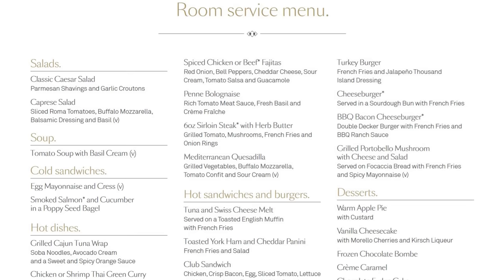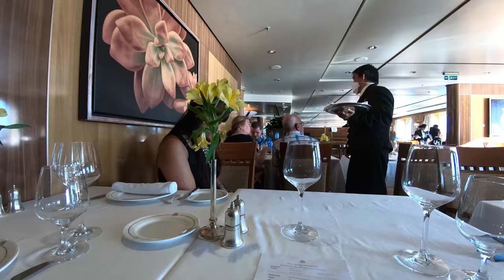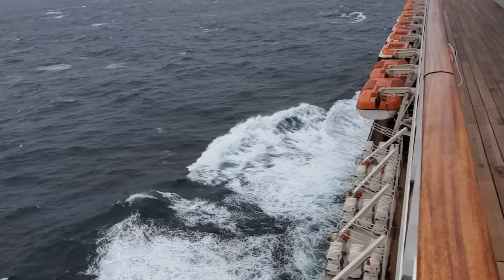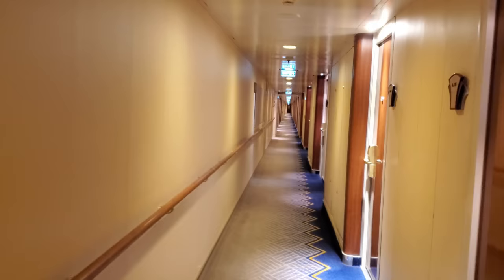So those were hopefully some helpful tips. And here are a couple of tidbits that you might want to know before going on the Queen Mary 2. First, the evening formal attire requirement isn't as strict as you might think, but just don't go in sneakers and jeans. Also, on a transatlantic crossing, it can get kind of shaky during the middle of the voyage. So if you're prone to seasickness, you might want to bring along some medication for that.